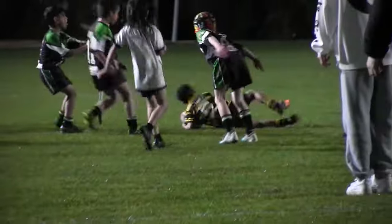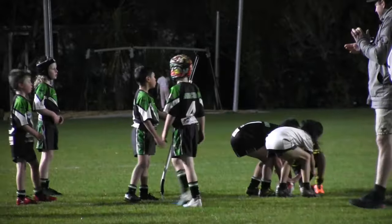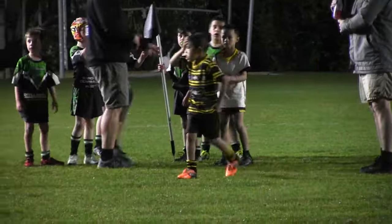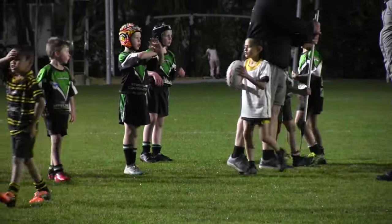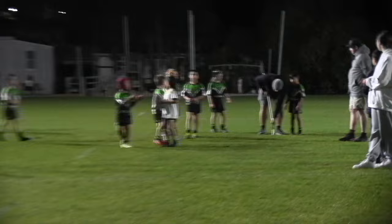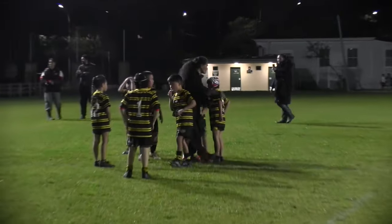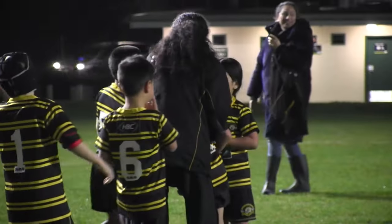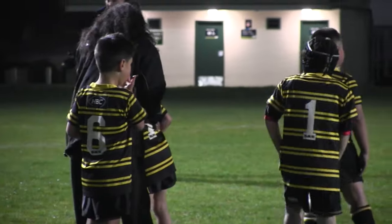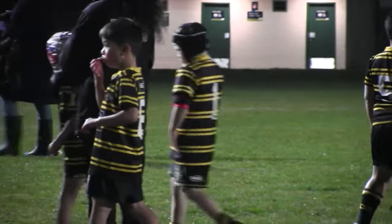Number five shoots away to the corner, and he gets over in the corner. He's out, never mind, that's it. I'm pretty sure that's full time. So a good game had by all, by these two teams, and a lot for the spectators, the parents that come along to watch them.